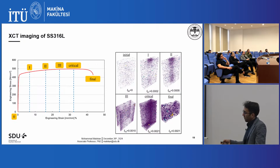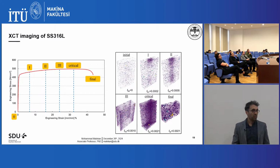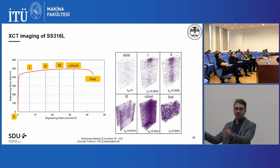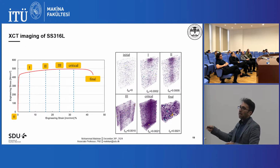So for example, if this is the initial porosity level, and if you call this the nucleated volume void fraction, if we assume that that's 0, then at different interrupted stages, we can see that it increases, okay? So the same sample, we just stop the test, do XCT, come back again, continue, for example, from 1 to 2, stop the test, do XCT, again come back, and so on.